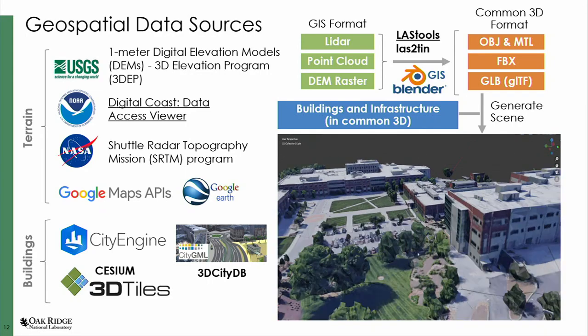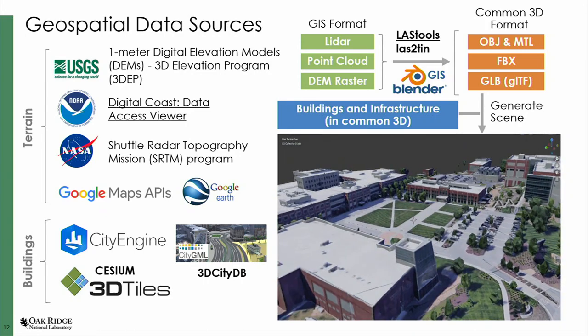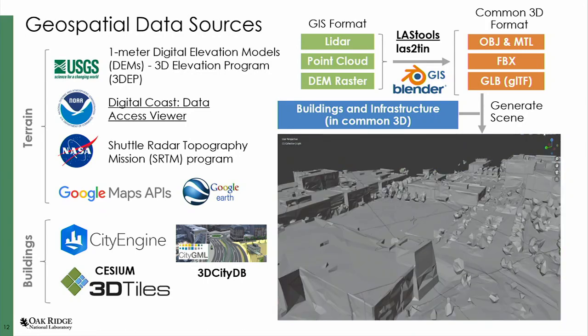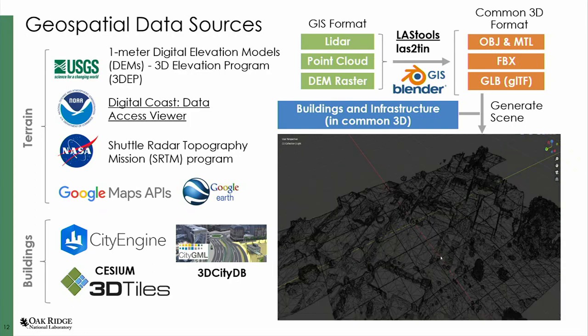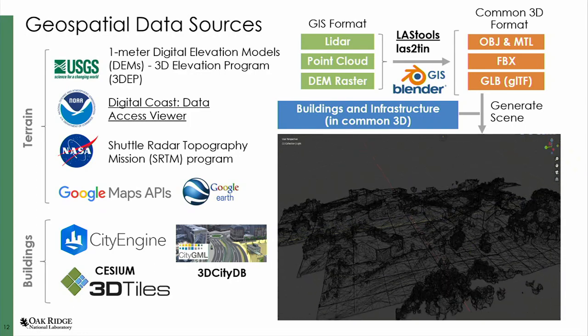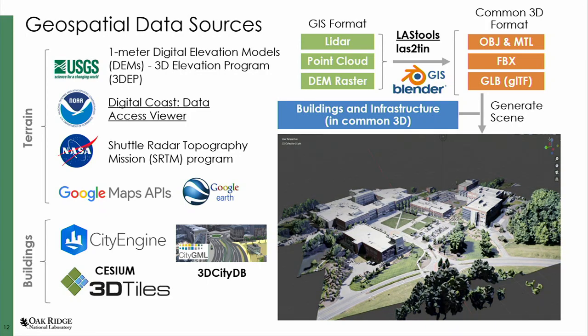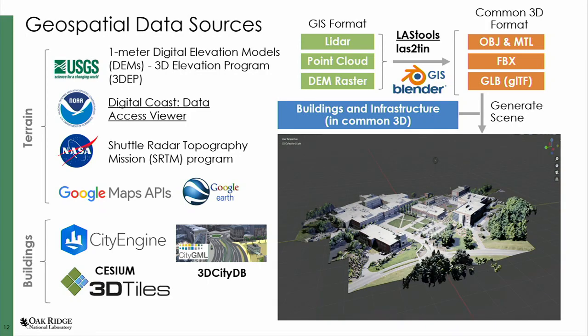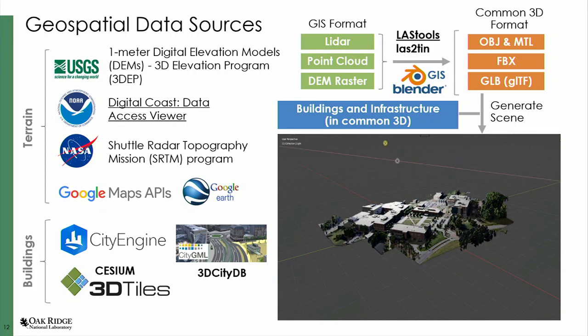For the buildings, we also use CityEngine to export some of the buildings, and some other buildings are extracted from the 3D CityDB and also from the Cesium 3D tiles. The Cesium is mostly the 3D point clouds. And then here's a simple pipeline. How do we convert LiDAR data and DEM raster data into the 3D common formats? And then we can integrate with other 3D properties and assets into the virtual environment.